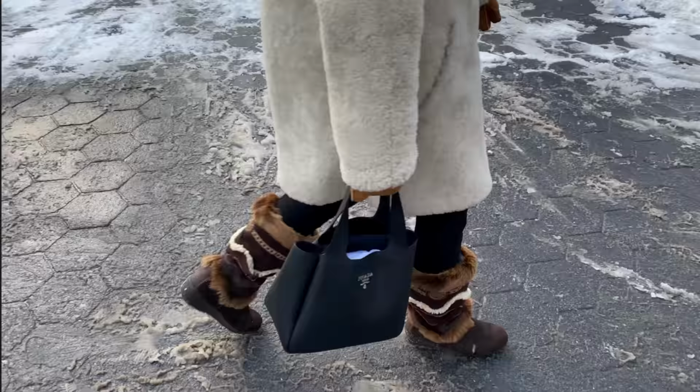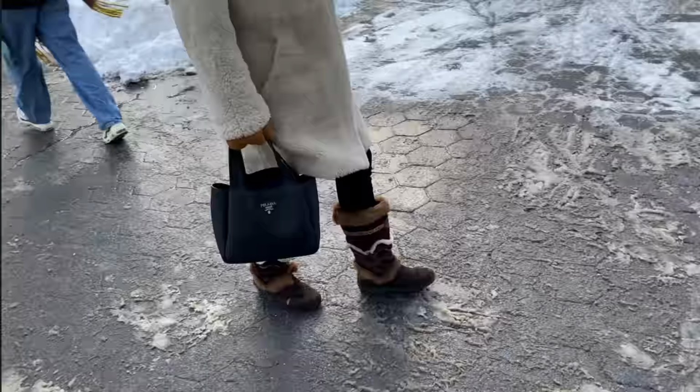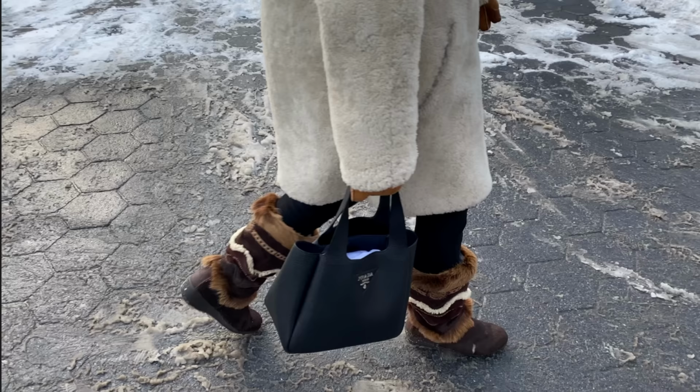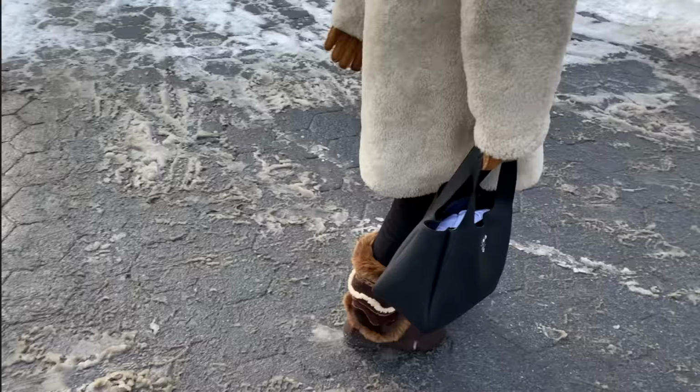Okay, this next street style look, I'm gonna pause it so you guys can see it. Now, what stands out to me, of course, are these amazing boots. I love her gloves, I wish I could get a closer look, but there you can see her camel colored gloves. They match the boots. Her whole outfit is just, I love it. It's beautiful. These boots look amazing. If anyone knows where they are, please share down below, because I'd love to know where these boots are from. She has on this very chic Prada black bag, and I just love her whole look.